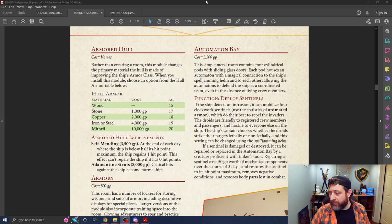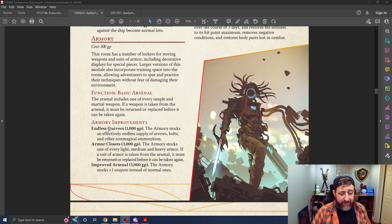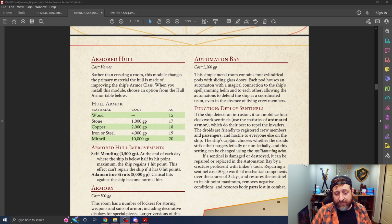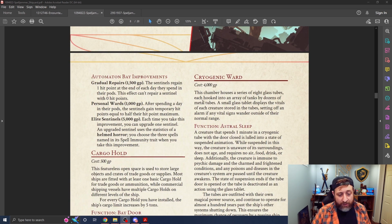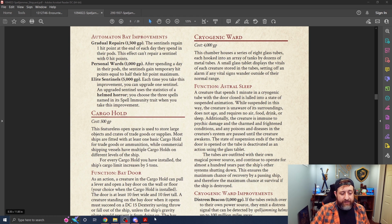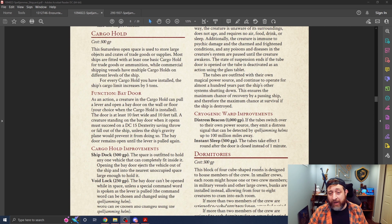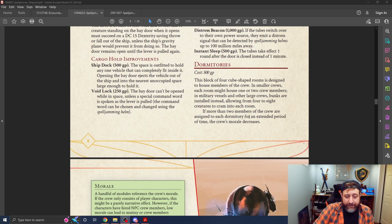Different hull improvements to make our ships a little hardier. Different armories where we can add a variety of different things like armor closets, endless quivers. We can add automatons to have animated armor to help us work on our ship or staff it. Cargo holds, we can do a cryogenic ward, so if we want cryo sleep situations where we can go to sleep and just wake up when we arrive at our destination, we don't have to be awake for that whole time period.